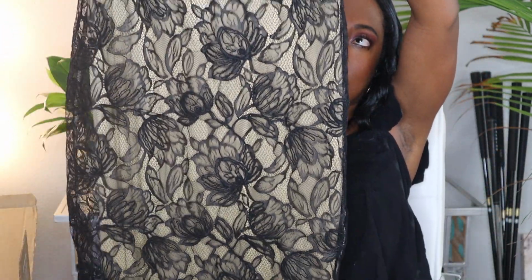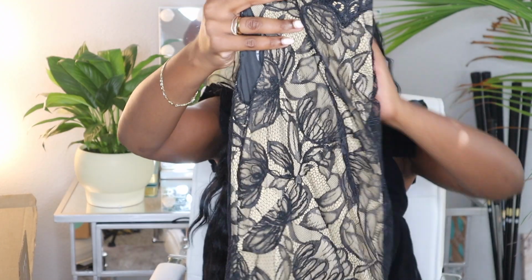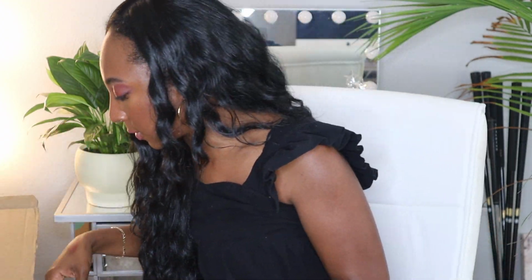I love this brand because they put the style and the cut of the dress on the tag, so it's super easy to find photos of the item. I'm very happy with this. Great size too, and wedding season is coming up. We're actually already in it, aren't we?